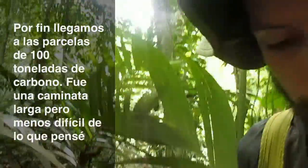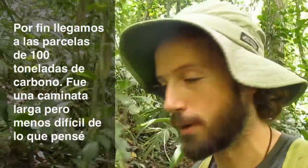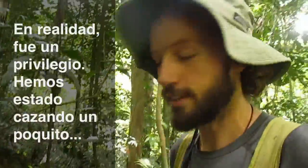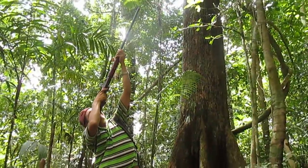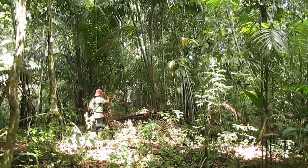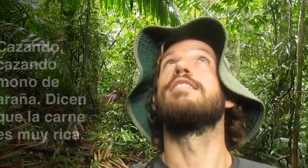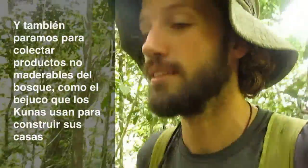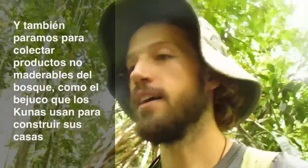Well, we've finally arrived at the 100 tons of carbon parcels. It was a fair bit of a hike to get here, but it wasn't as bad as I thought. It was actually kind of nice. We had some hunting along the way. Hunting spider monkeys. They say they're very tasty. And we also stopped to harvest some non-timber forest products like the buhuco that they use to build their houses.